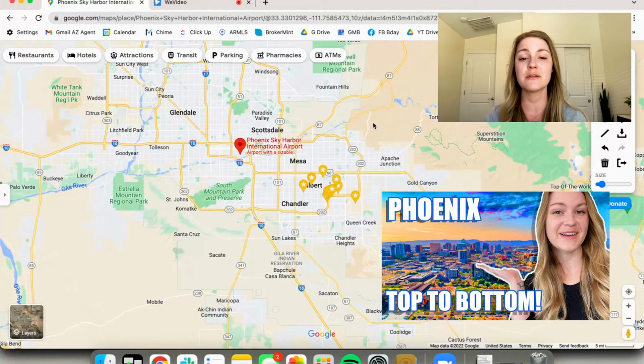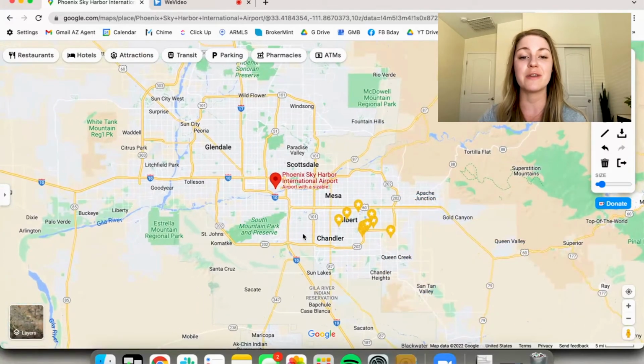We checked out all these different cities, suburbs, neighborhoods, all areas in and around the entire Phoenix area. So if that is something you are interested in, to figure out what part of Phoenix is going to be the best fit for you, what's going to match your lifestyle, what is a good fit for what you're looking for, feel free to check that out.